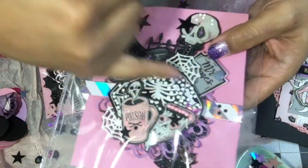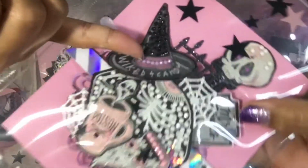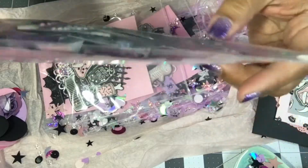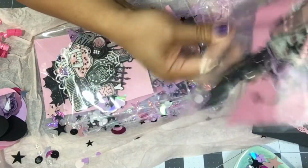Beautiful. She put all the little diamond dots on there. Look at the white. She's got white diamond dots. She's got pink, black, purple. There's the black on the hat, and then some white on the skullies. Oh my gosh. Let me get the stars. There you go. You get it off of the face there. And she's got a little dangly bat on the bottom.